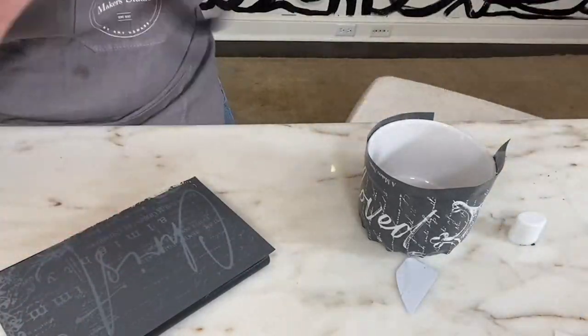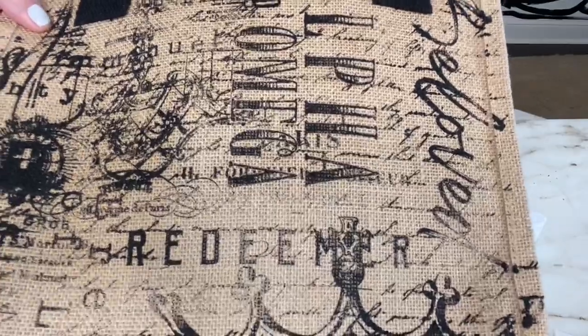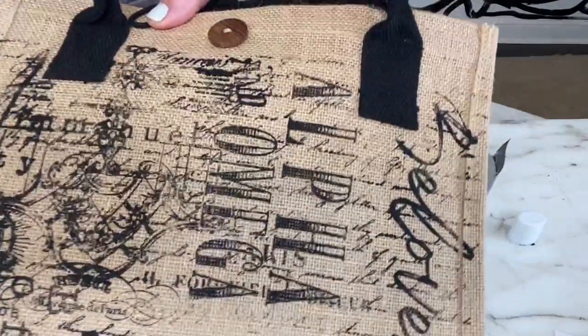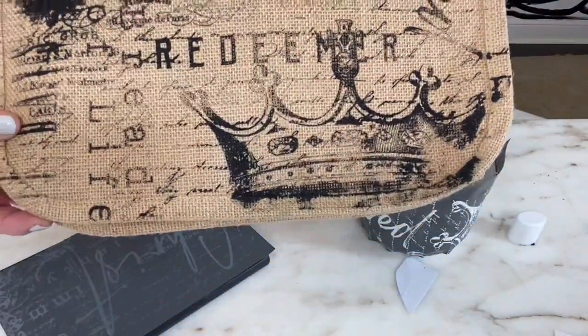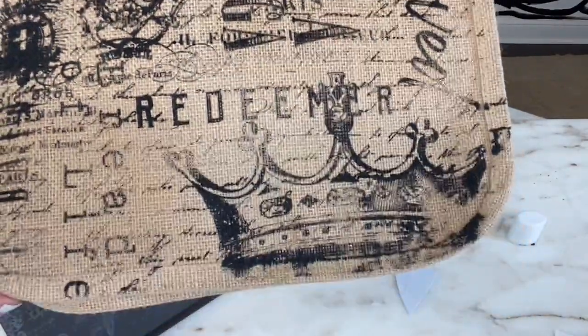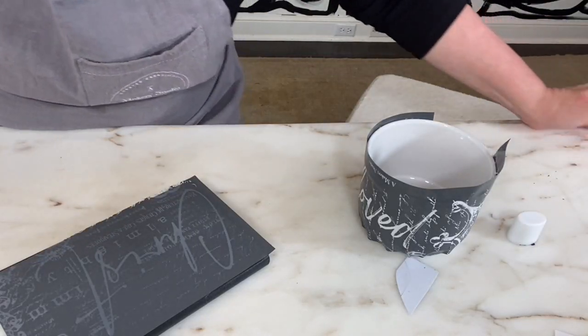So today we're introducing this adorable new stencil. And so we're showing you the tote bag that we did on burlap. And then, which I love, look at that. It's graphically just absolutely amazing. And these are all the names of God. As you pop on here, we just want you to tell us what's your favorite name of God.